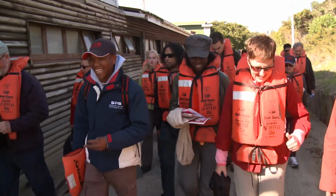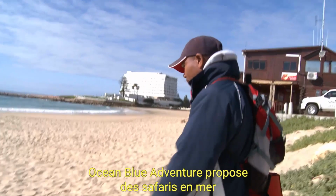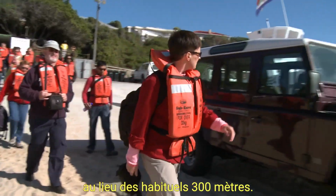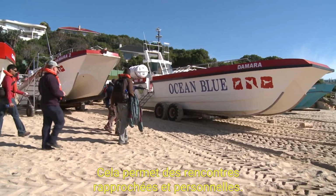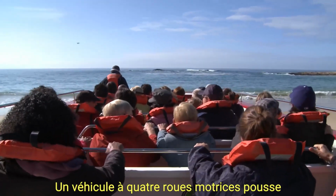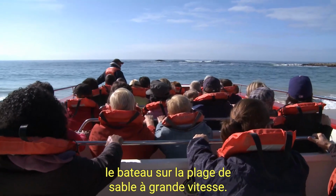Excellent. That's right. Ocean Blue Adventures offers ocean safaris for tourists. Having a special permit, their boat can approach whales up to 50 meters instead of the usual 300-meter restriction. This allows for up-close and personal encounters. The boat is launched in a very unusual way. A four-wheel drive vehicle pushes the boat off the sandy beach at high speed.